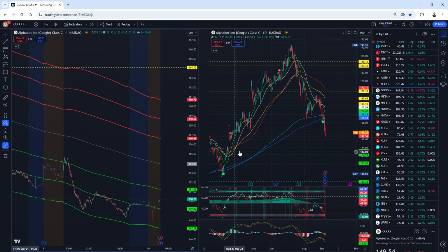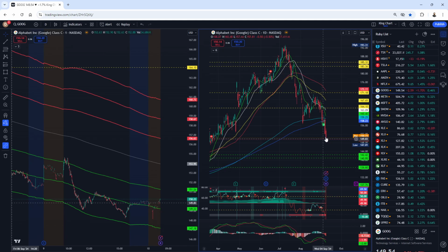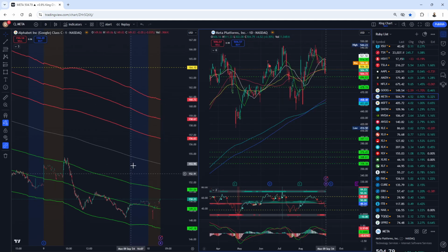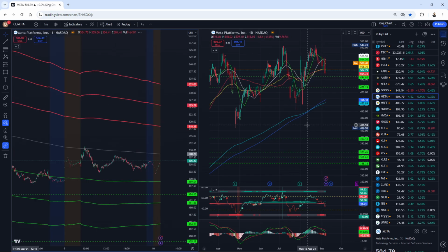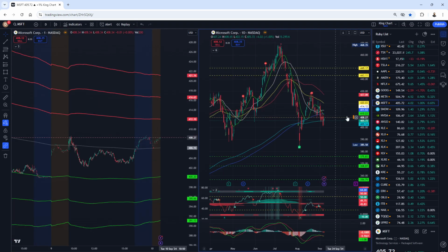You can see this earnings gap. I don't think this is earnings. I don't know why there's a big gap here, but they could come to fill that gap, and then that could be the bottom. And in the buy zone in the day trading chart, Google, Meta going, bouncing from the buy zone. Microsoft is in the neutral zone right now.